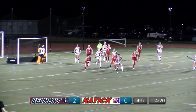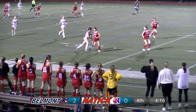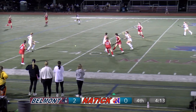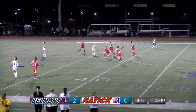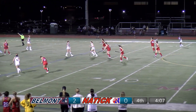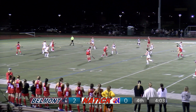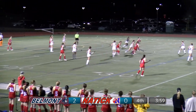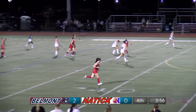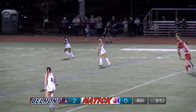That ball's popping out. G's going to take it. There you go. Good job. Send it down. Tried to find a foot there, actually. Neve steps up. They're going to give that to Natick. Dangerous ball. Good job, Anna. Avery's taking it. All right, red ball.